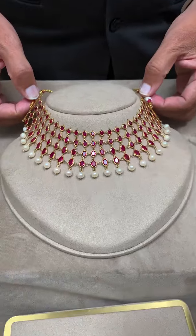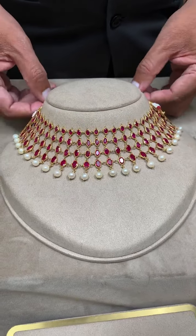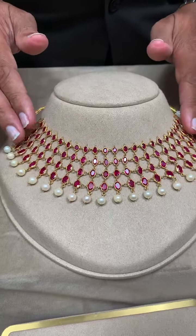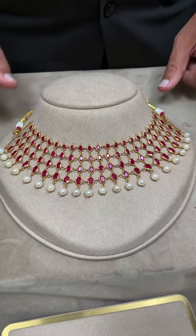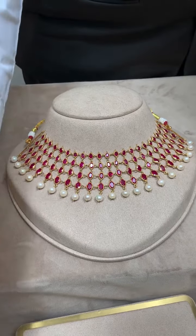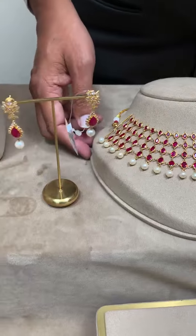If you want to go for a choker, just pull it up and like this it will become a choker. And if you want to go for a necklace, pull it down. Just see, it will become a necklace like this. At the backside we have given an adjustable thread here. And this is also in 22 karat gold. For this, a slightly big earring can also go with this.